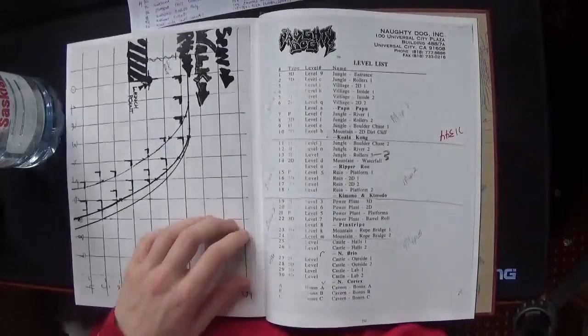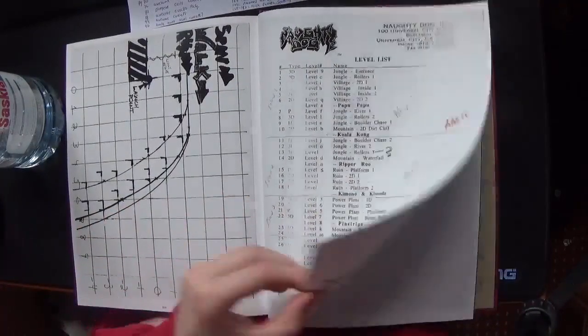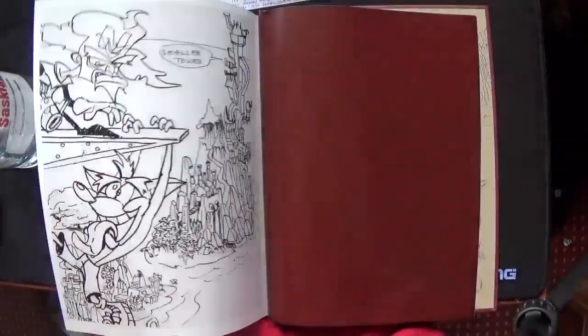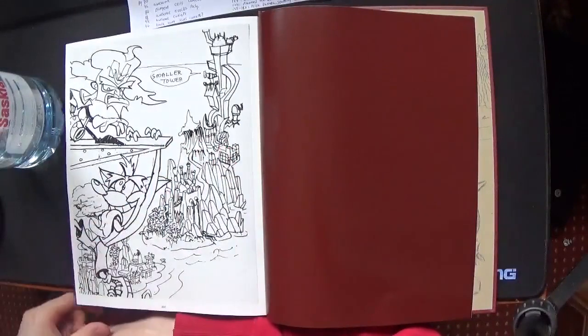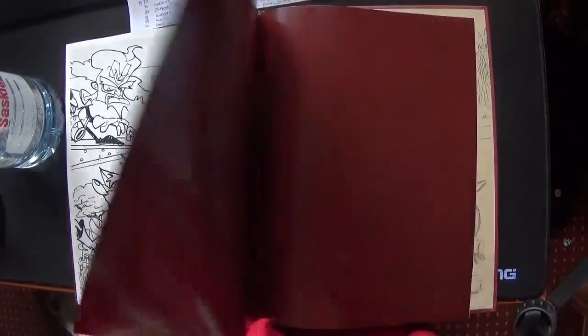Oh, that's awesome. Here we have a graph, which I don't actually know what it is. More level designs and concept of Cortex Castle. And our final concept here. And that's that. That's the book.